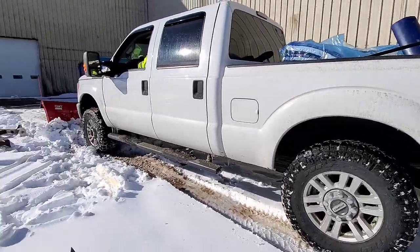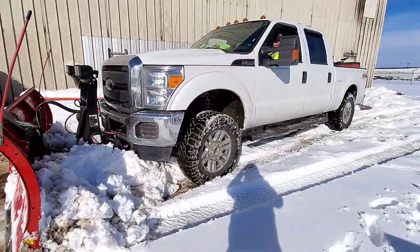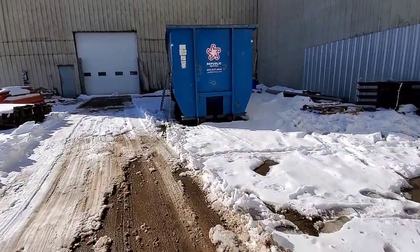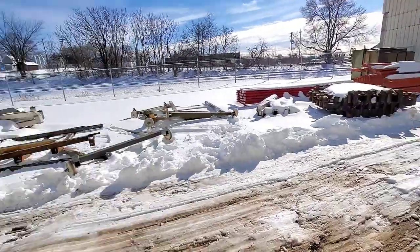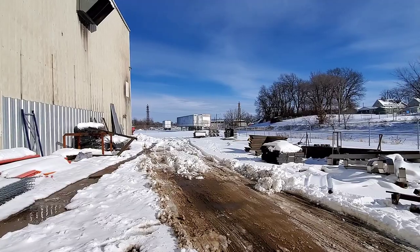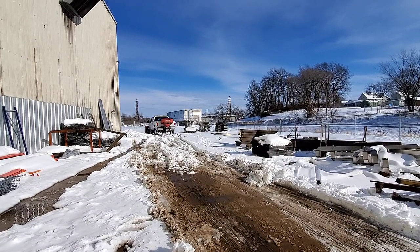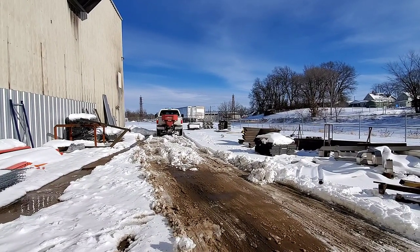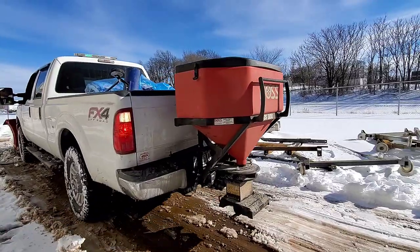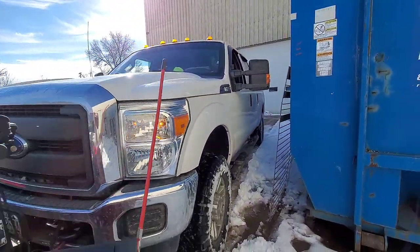Four-wheel drive. That's how thick. I'm gonna turn around and push it. Okay. Watch behind you. Get me as close to that door as you can, please.